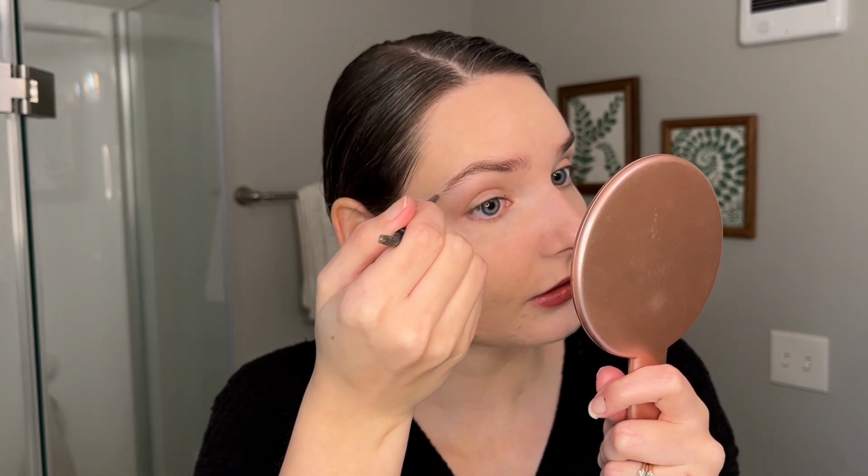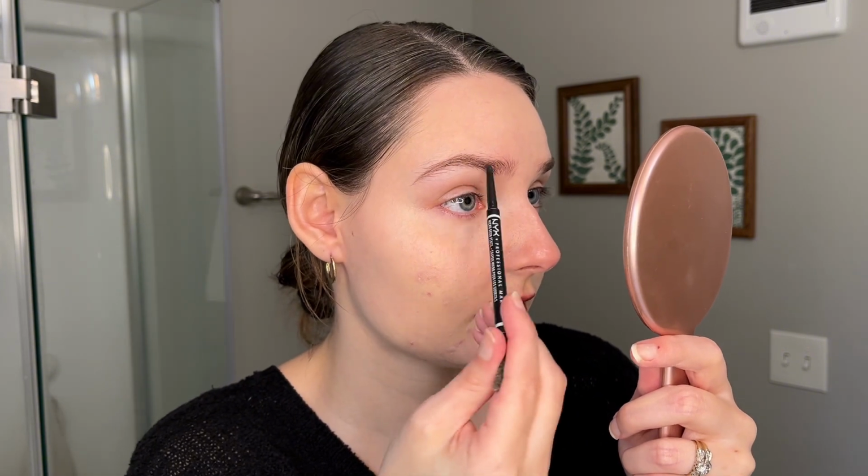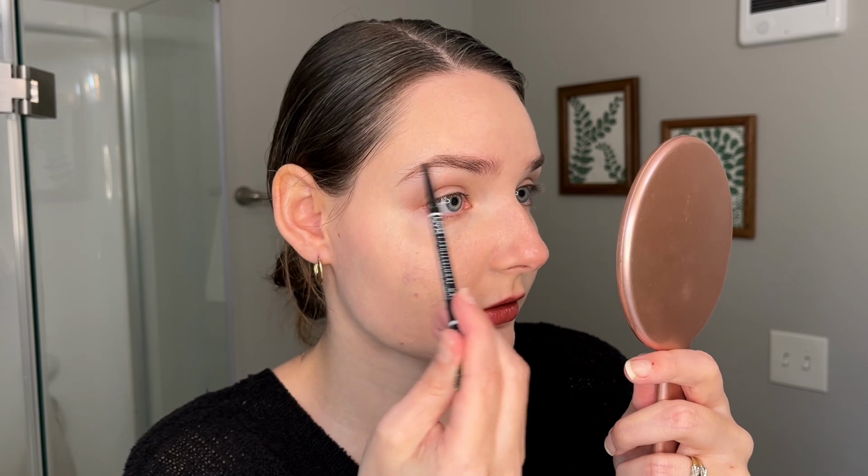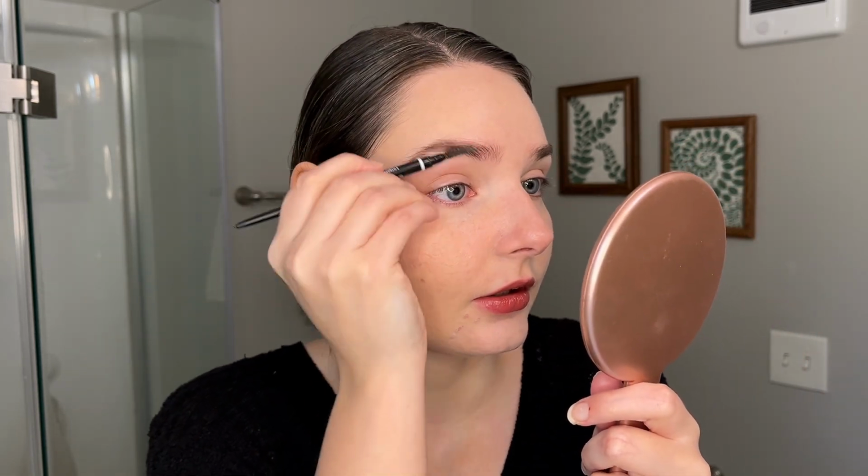Before I do that, I'm going to use my NYX, and this is my one piece of makeup that's come from Ulta or Sephora. The rest has been from Walmart or online. So I just really keep it super light, and I hold the very back of this just so I have a light hand. And just straighten out my brows. Oops. And then I blend it with the brush.